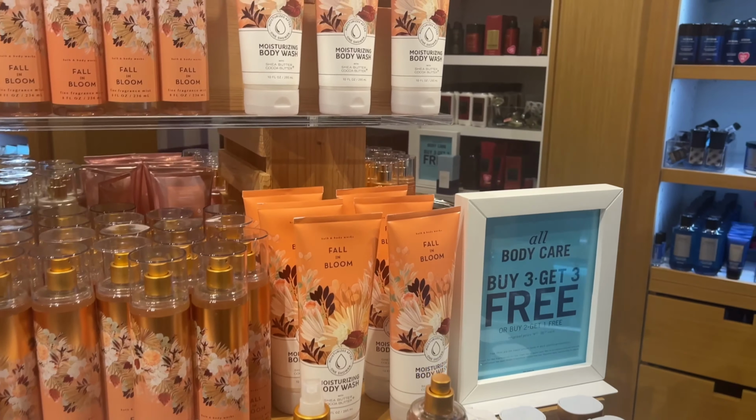Take a few minutes and look at the four must-have Bath and Body Works that are in the store right now. Rush to the store and get this scent, okay? Get the scent that I'm showing you now. That is Sweet Whiskey. I love it. It smells so good.